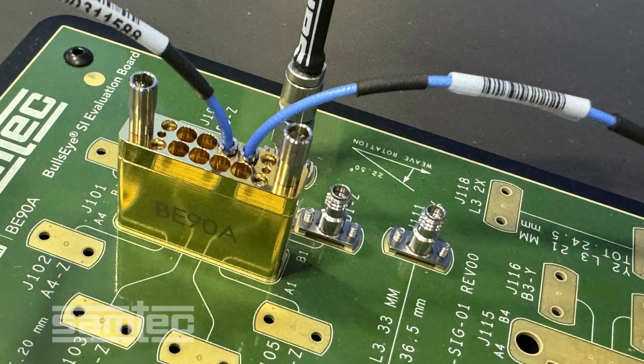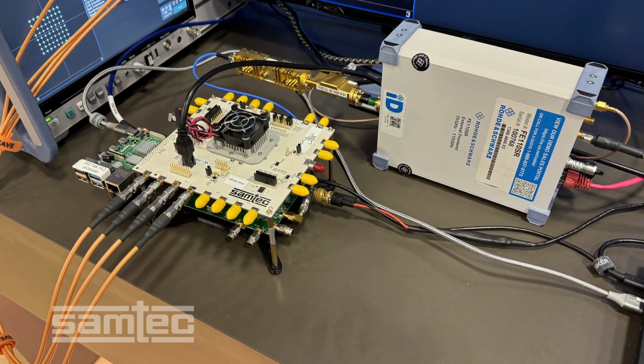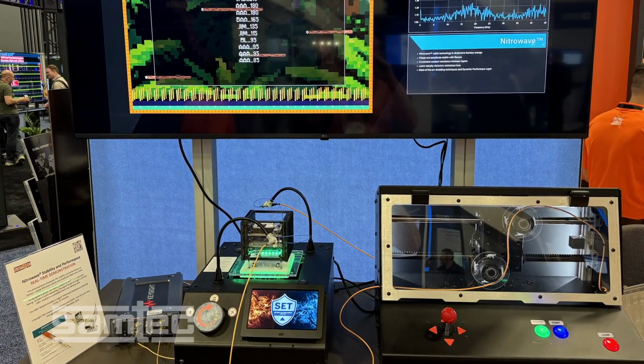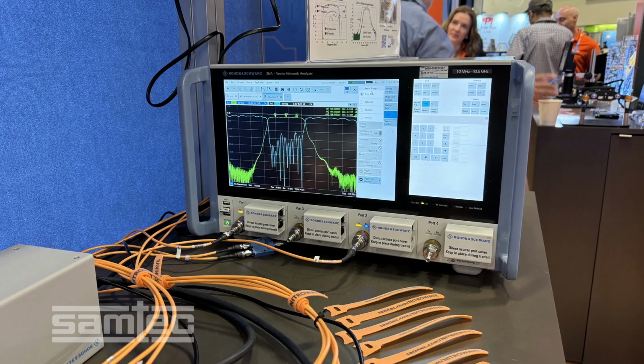Samtec is presenting several live product demonstrations that showcase products and technologies that address design challenges of complex systems, including 5G and 6G networks, test and measurement, phased arrays, quantum computing, and artificial intelligence.